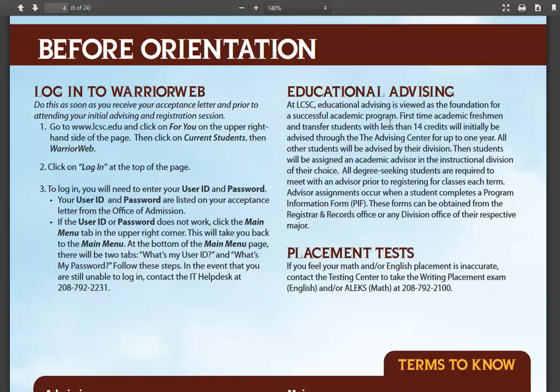All new freshmen will register through the Advising Center for the first semester. If you are an academic student, your educational advising will continue this way for up to 1 year, then move to the division in which your major is located. If you are a CTE or Career and Technical Education student, you will generally be assigned to a faculty advisor in your program after you register at STAR.